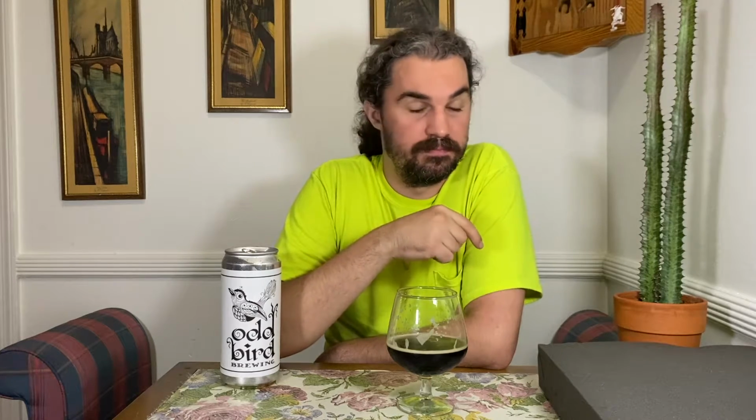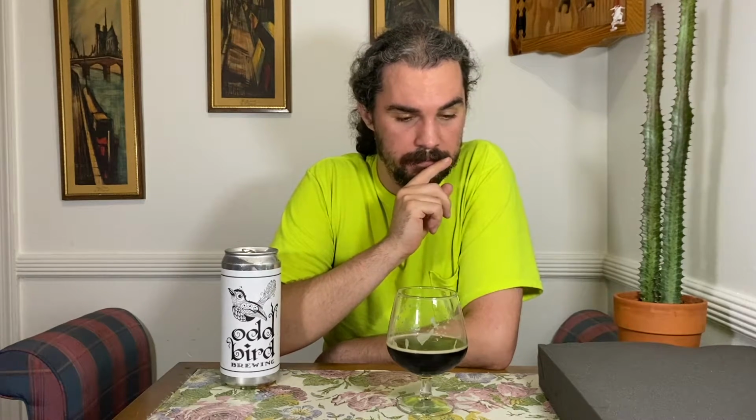I would say the roastiness is a little bit bigger in the mouth, in the taste. It's kind of like the opposite of the nose. Chocolate's in there, but it's less chocolate. Roastiness is in there a little more. Bitterness is a bit bigger.